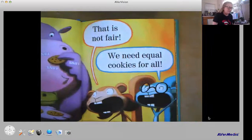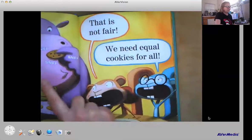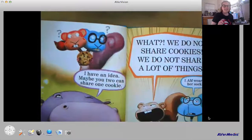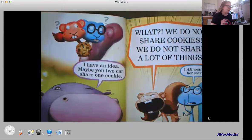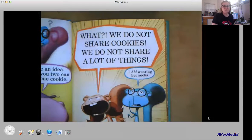That's not fair. We need equal cookies for all. Oh, I noticed that the hippo picked up all three cookies right off the bat and is sniffing them away, huh? I have an idea. Maybe you two can share one cookie. Ah, look at them up here. Question marks. What? We do not share cookies. We do not share a lot of things.